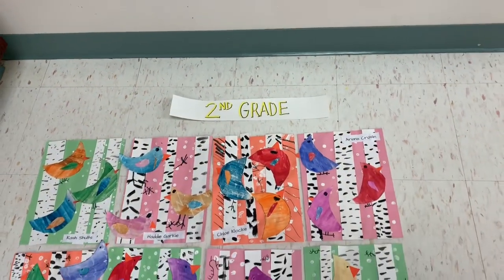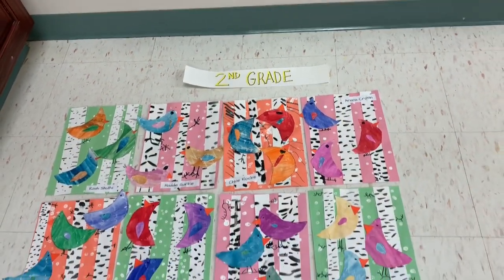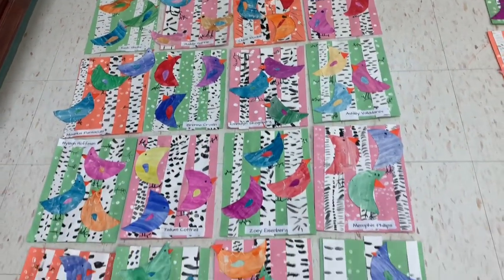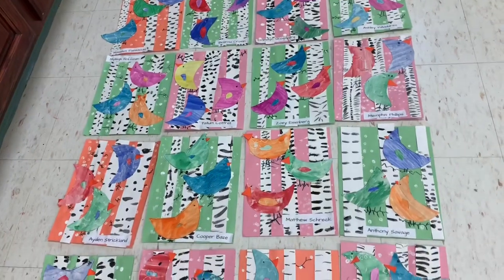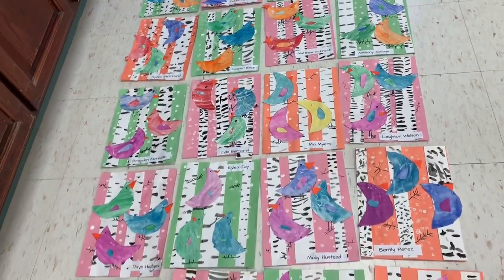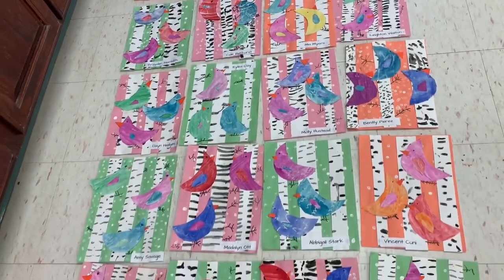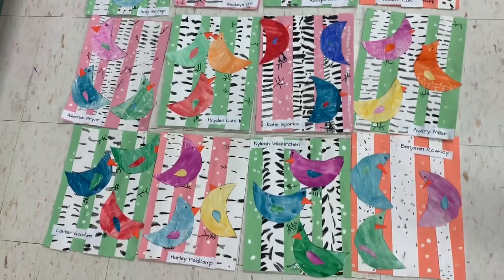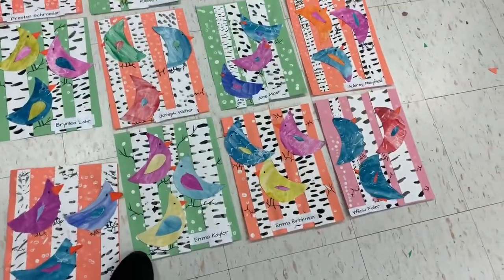This second grade project is winter birds. So we have some birds sitting on birch trees. Our second graders were able to use lots of different types of art media. They used tempera paint, they used watercolor paint and did a watercolor resist with crayons on the bird's feathers. We built it up from the background.